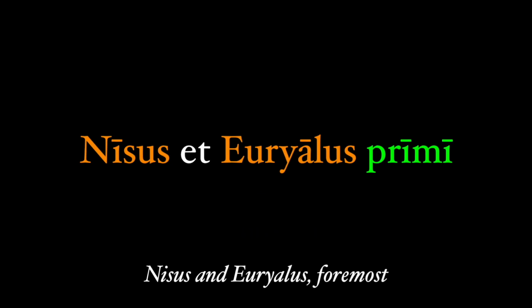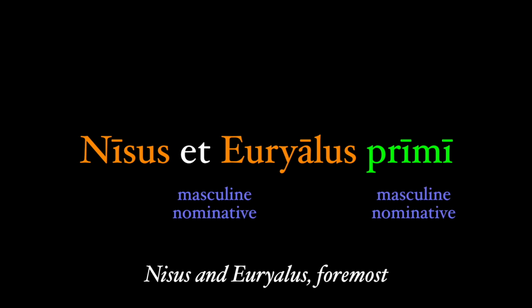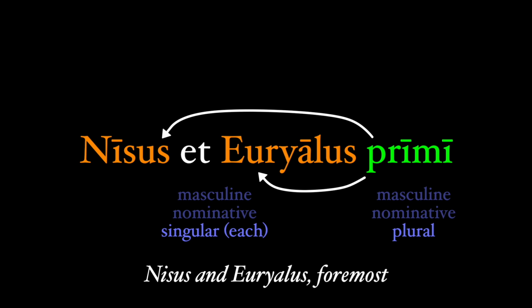If we have two nouns or more being described by just one adjective, then the nouns can be singular while the adjective is plural. So this Nīsus et Euryālus prīmī. The adjective prīmī is masculine nominative plural because it describes both Nīsus and Euryālus.